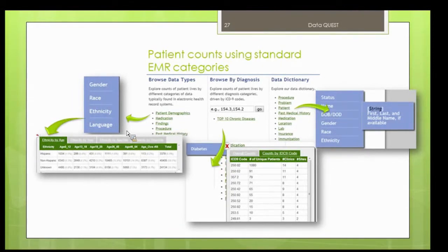And then the data dictionary, again, you can pick a content area, get a list of what are the major variables that we tend to have, and get some English description of what's in there.